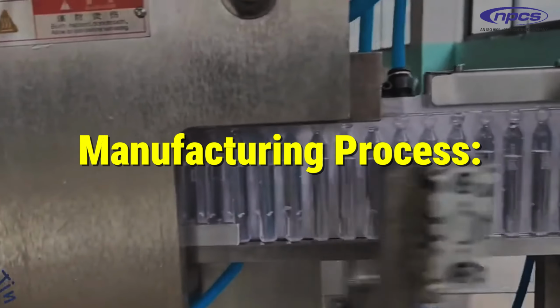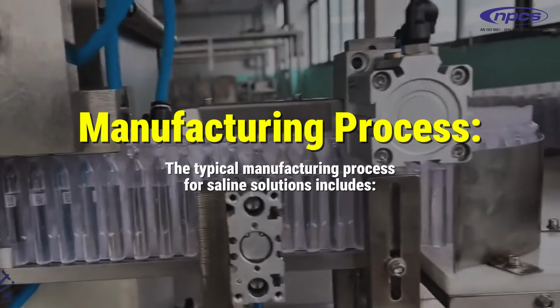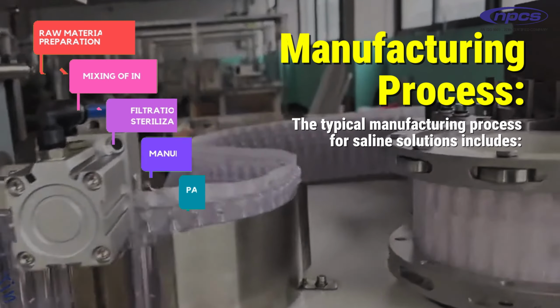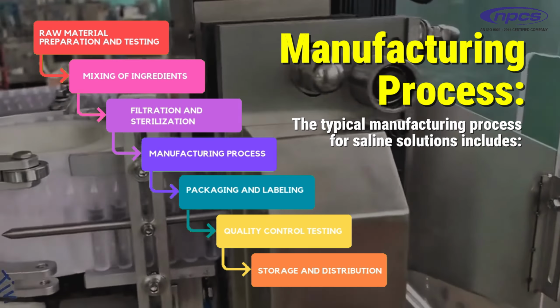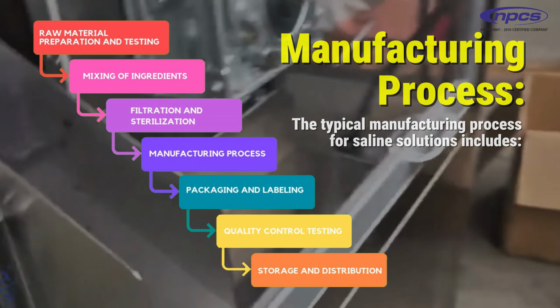Manufacturing process. The typical manufacturing process for saline solutions includes raw material preparation and testing, mixing of ingredients, filtration and sterilization, packaging and labeling, quality control testing, storage and distribution.